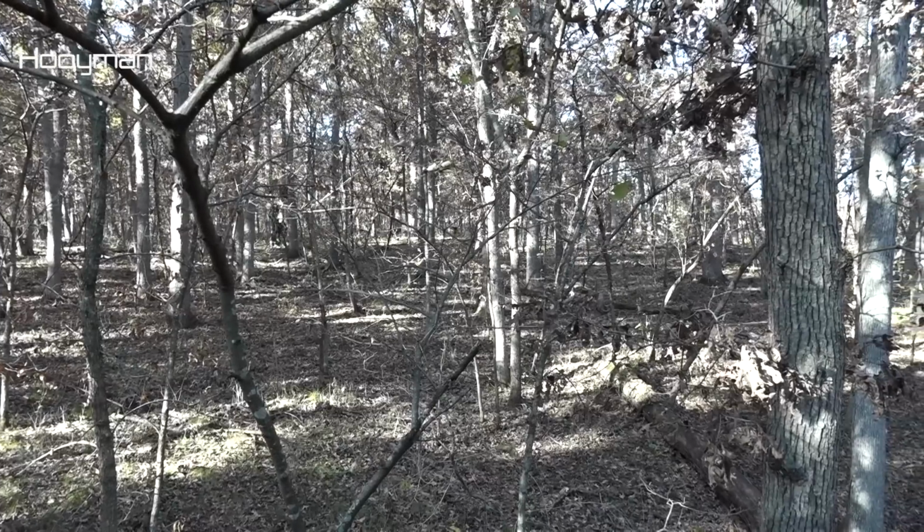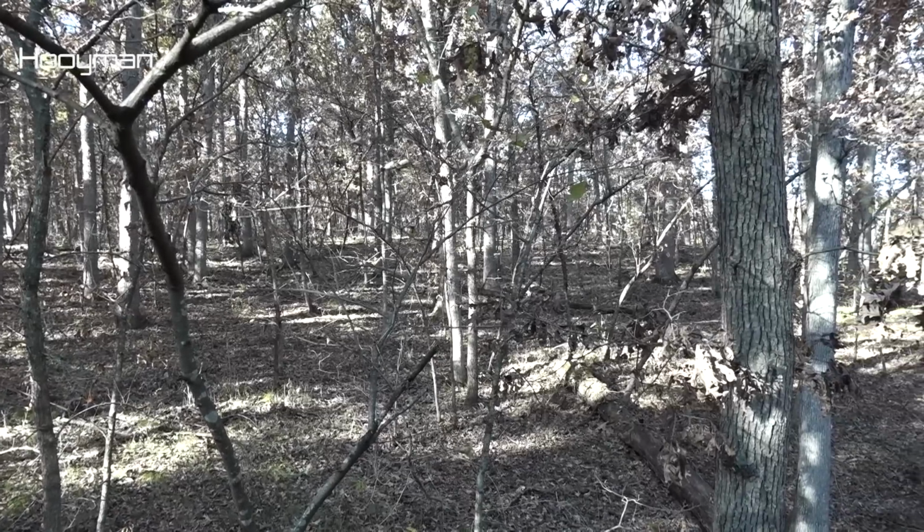I have a trail camera about 80 yards just to the south of me, and that camera has been picking up tons of deer, bucks coming through. It's over a scrape, and we've been getting a lot of activity, including a nice daytime activity picture yesterday.